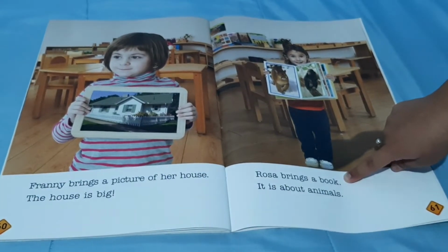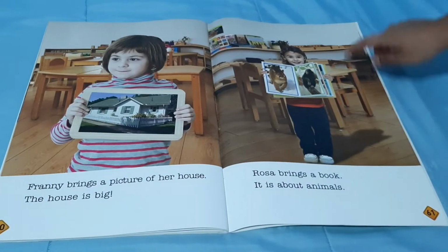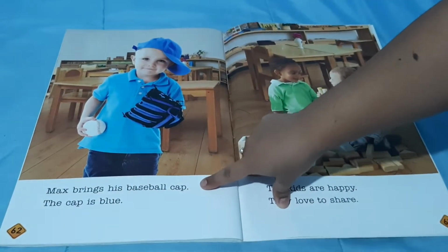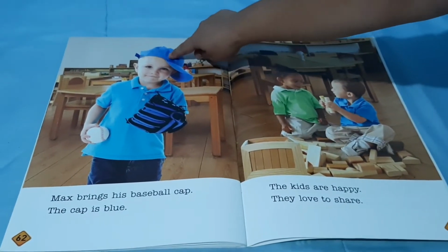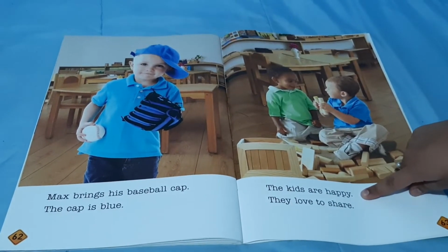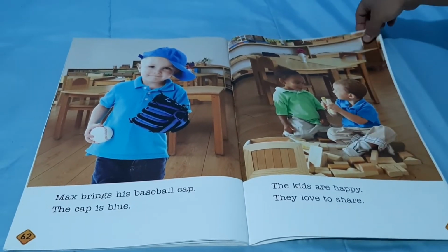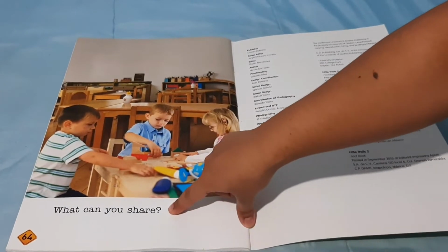Rosa brings a book. It is about animals. Max brings his baseball cap. The cap is blue. The kids are happy. They love to share. What can you share?